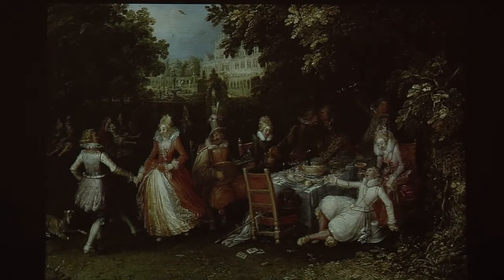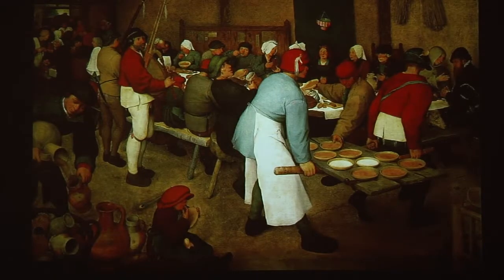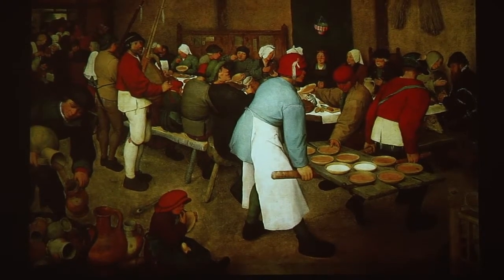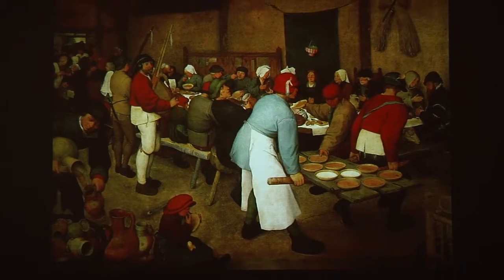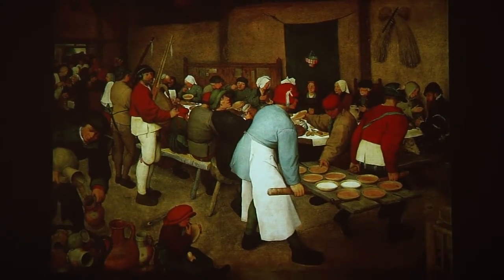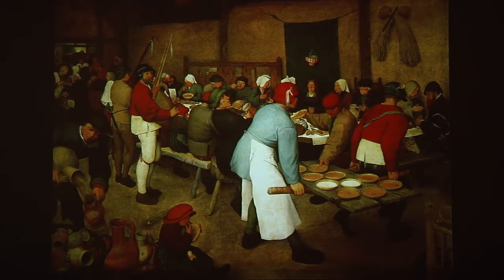Pure genre paintings, without any religious scenes, first occurred in the southern Netherlands in the second half of the 16th century, especially in the work of Pieter Bruegel the Elder. And I show you here the famous peasant wedding in the museum in Vienna. Genre painting was introduced in the northern Netherlands, which would soon become the Dutch Republic, by artists who fled from the southern Netherlands to cities such as Haarlem and Amsterdam. And David Vinckboons, of whom I just showed you the garden party, was one of these artists coming from the south.